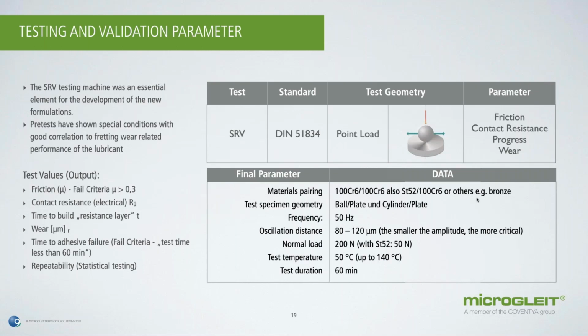Okay, this slide is showing you all the input parameters of the tests we made. So we had a 100Cr6 steel ball and a 100Cr6 plate. We also used other combinations like non-ferrous metals. We also used a combination of cylinder and plate. So the cylinder is moving and gives you, instead of a point contact, a line contact. It gives some different outputs.